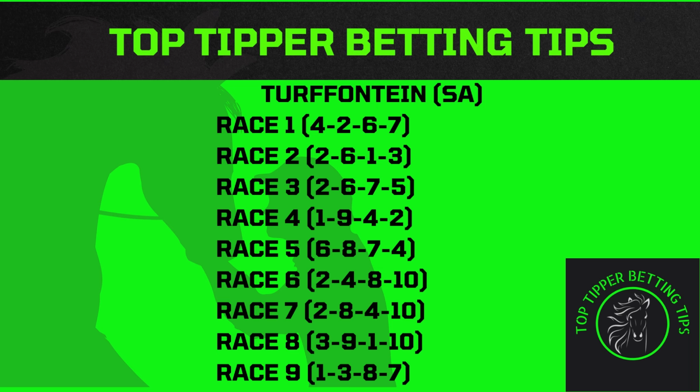I think this will jump. I think this one will go to the front, and I certainly think it will be very hard to peg back, especially from the draw of 1. For second, I've gone for horse number 9, Sky Velocity, Keegan DeMiller for the Van Vuren yard.